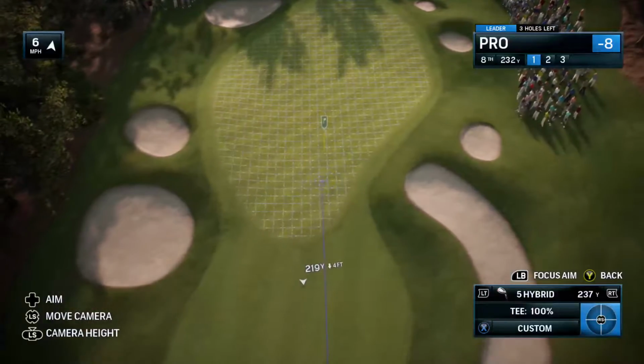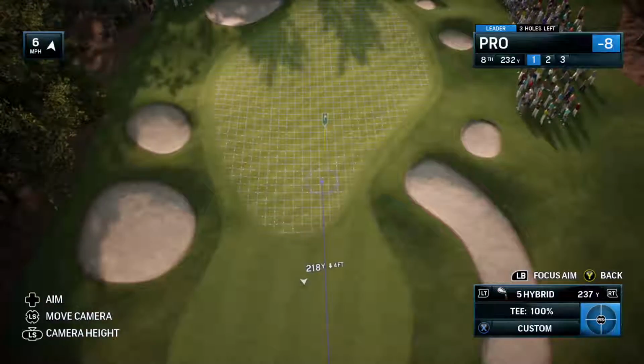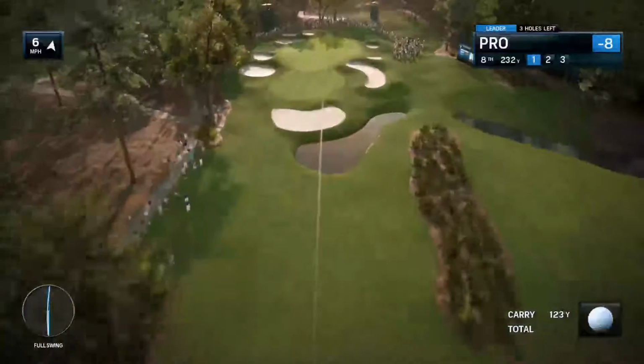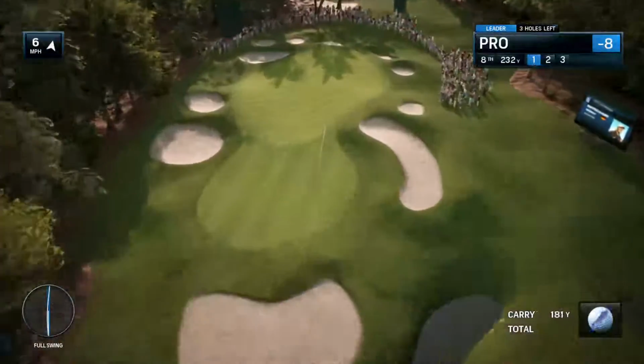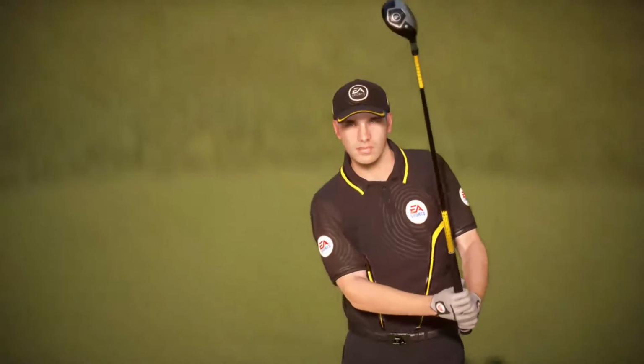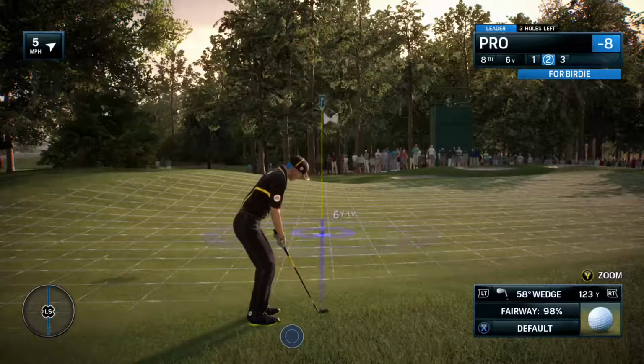Well, this is going to be an interesting day. The wind is howling, or as they would say in Scotland, just a wee breeze. Whoop, this has taken off on a weird line. And it's going to be in the rough, it looks like. Frank couldn't ask for anything more. Just the lie there, too. It is sitting up like it's teed up.